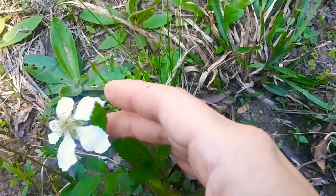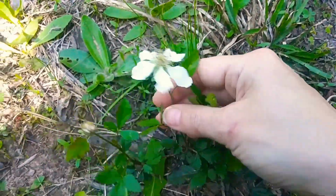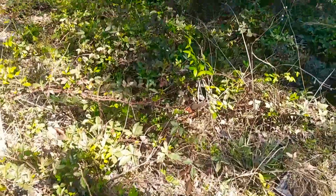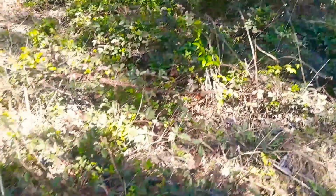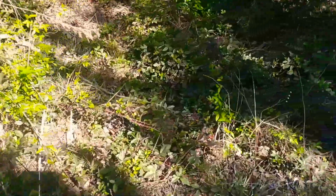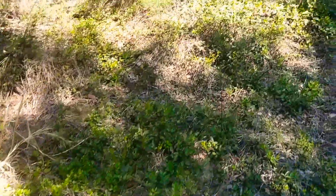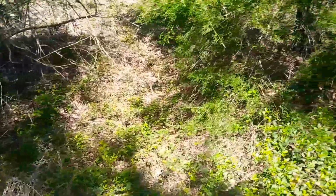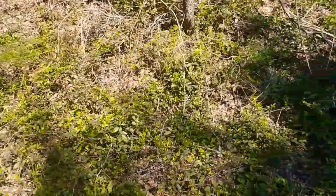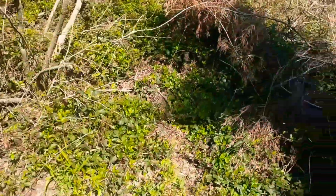Okay, here's a wild dewberry flower, and this is just one right here, but look, all of these all up through there are going to make berries. So I've been keeping an eye on it so I can come pick me some fresh berries. See, it's all along here. All of this, all up through there. And on and on and on. So yeah, I'm going to be able to get me a lot of dewberries. Like wild blackberries.